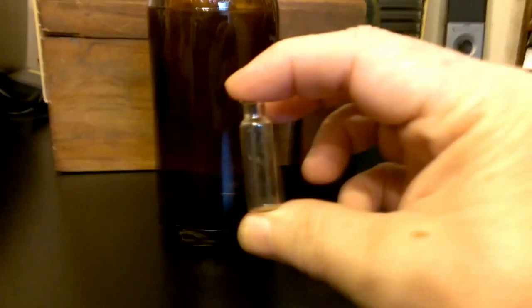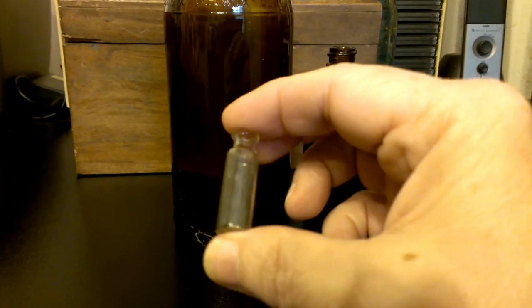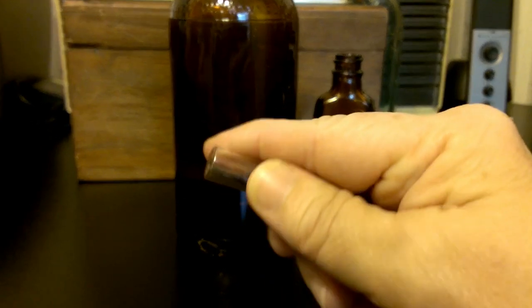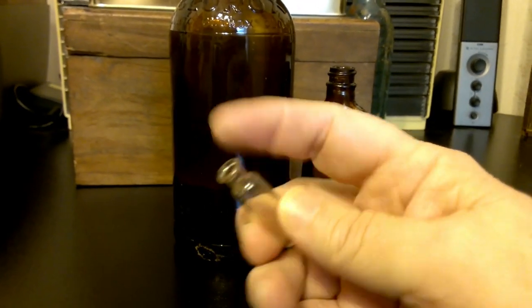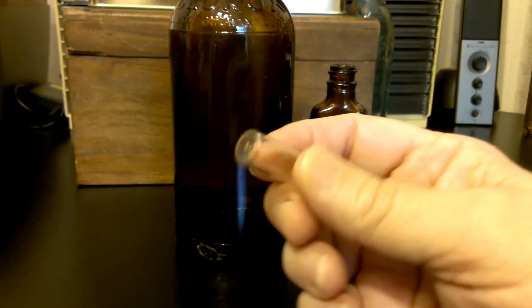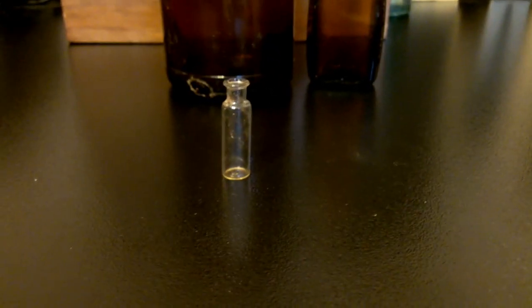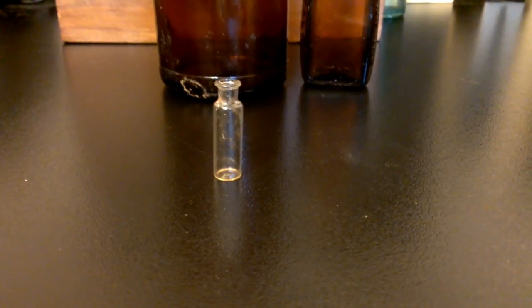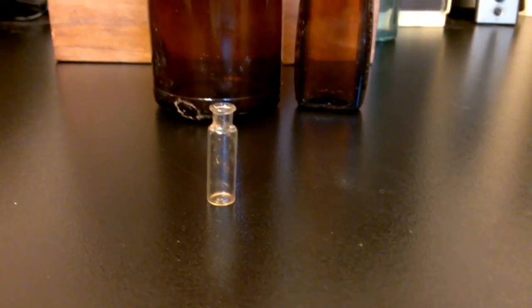One other find. The absolute tiniest little bottle that I found. 1.5 inches tall. It's about a quarter of an inch wide, I think. Absolutely nothing on it, of course, because it's so tiny. But just a little vial. And I love these tiny little bottles. And that is the littlest one I found so far.